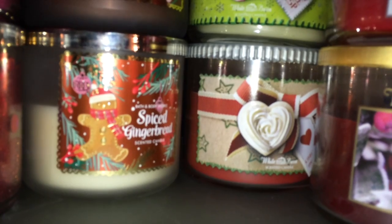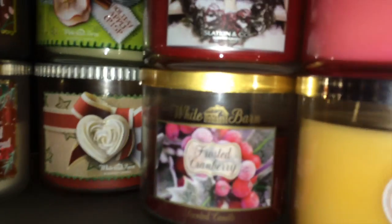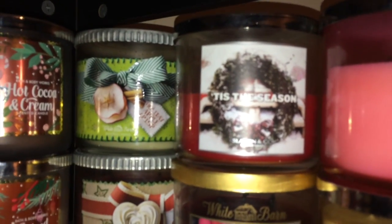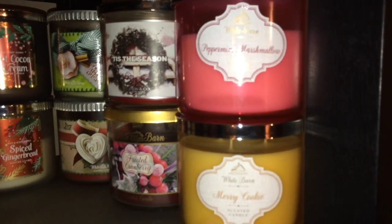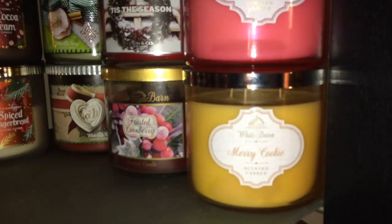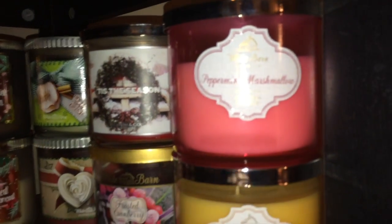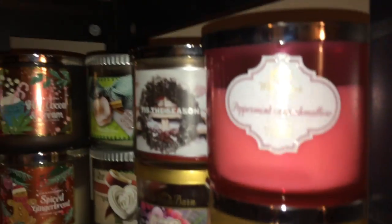The matching cinnamon frosting. Man, that one hasn't come out again in a few years. It used to come out every year. Some real old ones here. Well, not that old, but a frosted cranberry and a Tis the Season. Just kind of like some classic favorites there. And then this year's peppermint marshmallow and Merry Cookie. I used to have last year's because they also were in the same collection and matched, but I just used up my Merry Cookie from last year. So I put this year's here and then this year's peppermint marshmallow because it matched. So I still have some of last year's peppermint marshmallow in the archives.